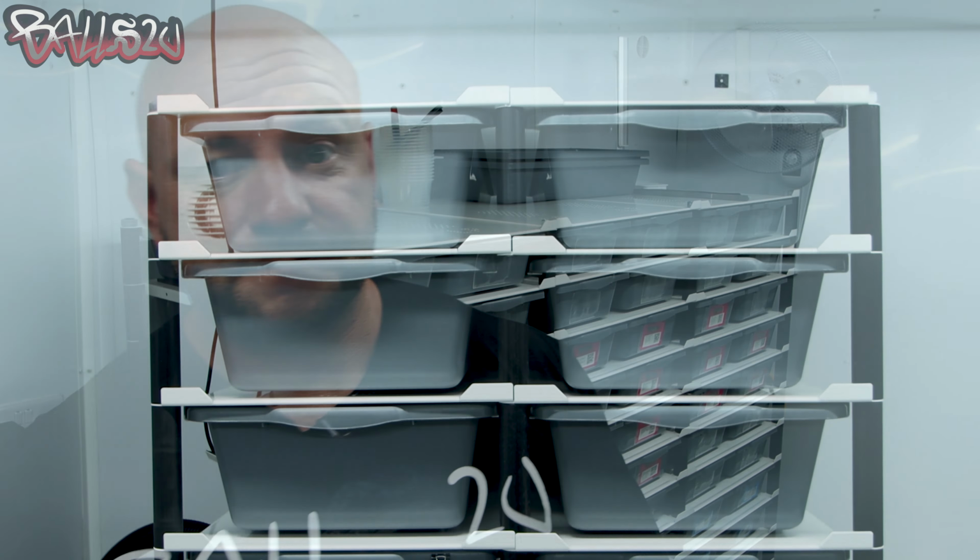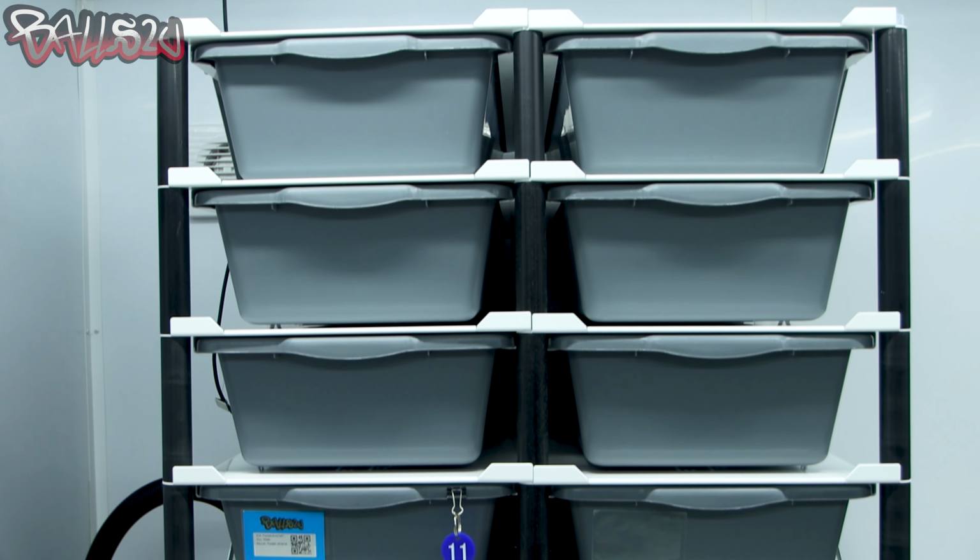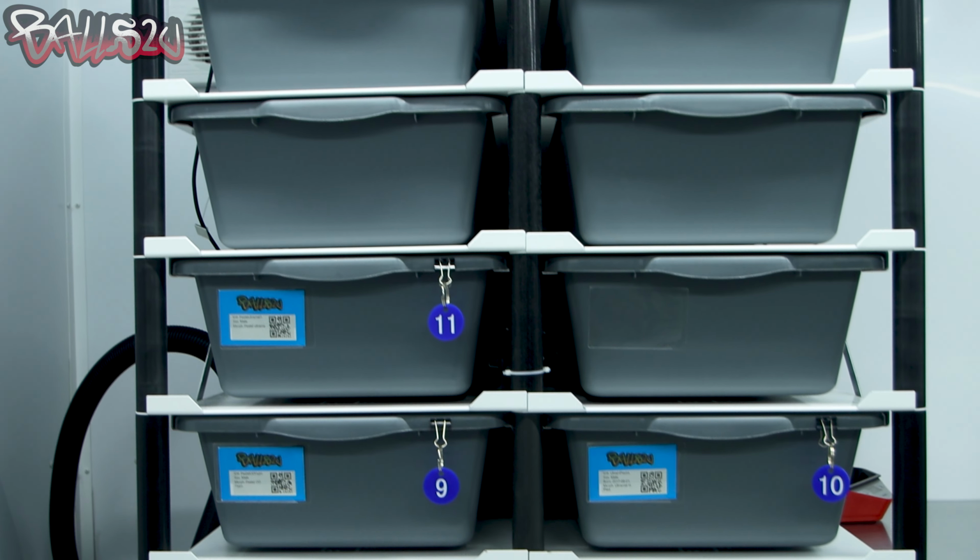The system's working really well, so I'm really happy with this side of the room and how it operates. So let's look at the next rack in this room, which is the FB40 rack for the bigger breeder males. This rack here is an LP FB40, the same as the breeder females tubs.